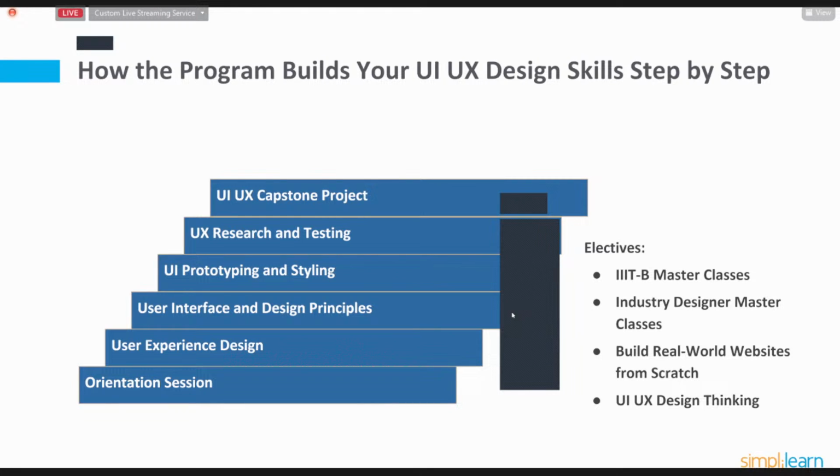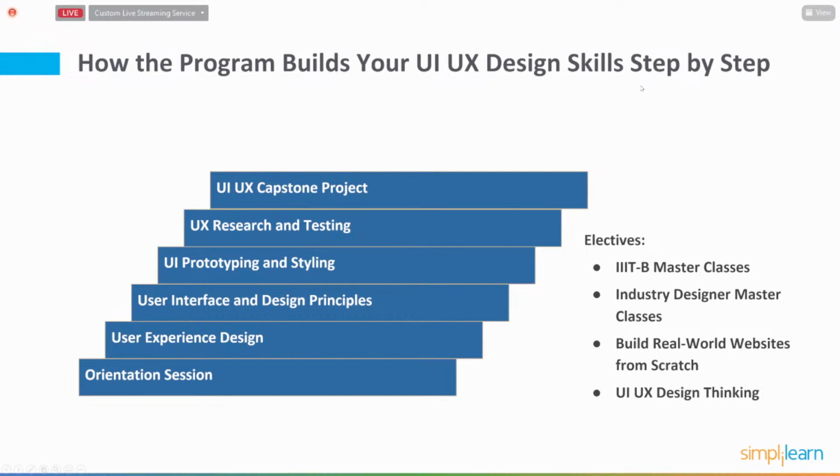And this portfolio will increase your probability of getting calls from recruiters, probability of getting jobs. Along with this, expert faculty and professors from IIIT-B will come in and deliver master classes. There will be industry expert sessions from design experts at Adobe, Microsoft, and Amazon, and you will build some design core websites from scratch. And in terms of electives, we also offer a design thinking course as well, which will help you think about your user experience in terms of solving problems, in terms of adding a lot more value. Okay.